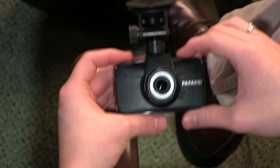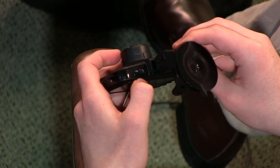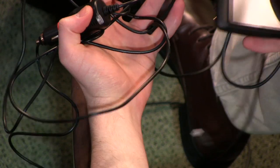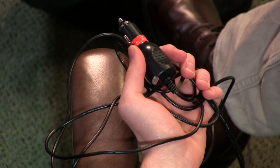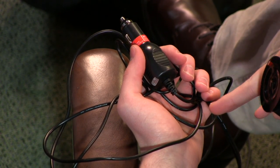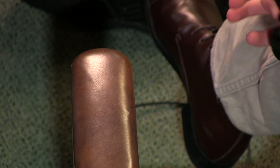So same deal. So on the camera you have a wide-angle lens. On the top you have, this is your power, and you're given a very, very long cable. So this will... That's kind of ugly, but that's going to come out of the cigarette lighter. Right, and it's so long so that you can take this and run it around the edge of your window, across your glove box, and then into the cigarette lighter. So you can really get it out of the way, and you don't have wires hanging. So that's why they give you so much.